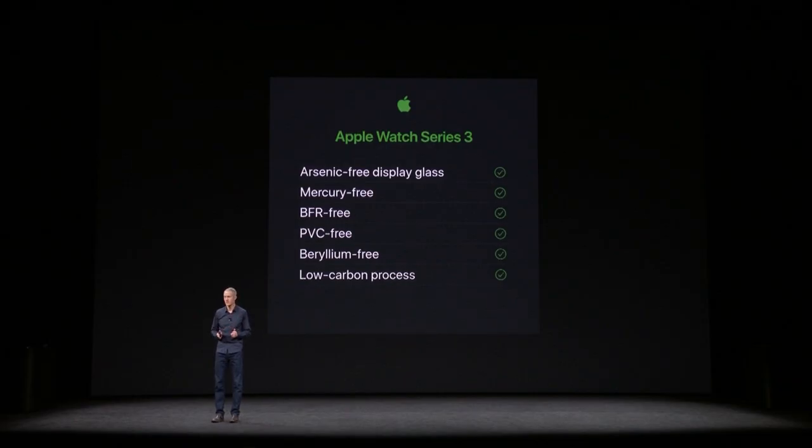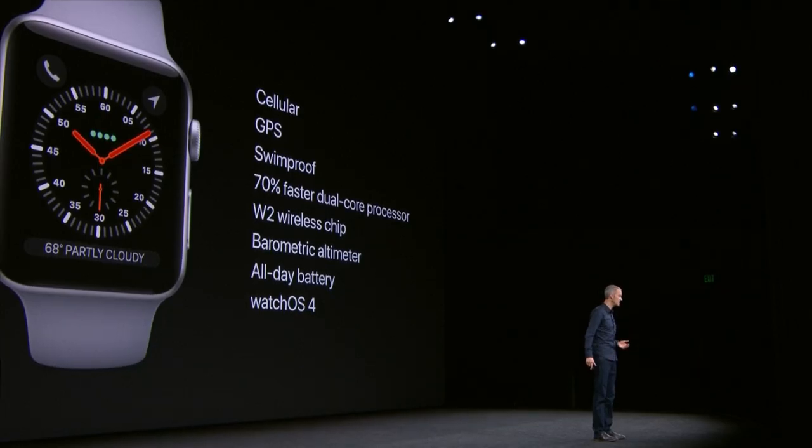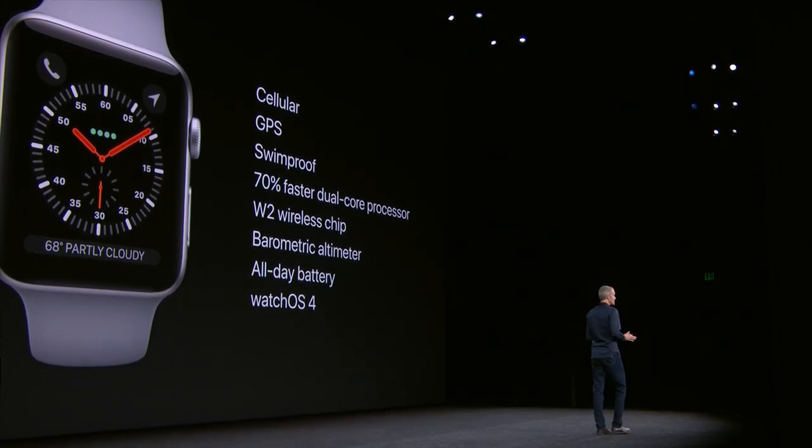All of these watches were built with a great deal of care as well as a concern for the environment, and they're free of these harmful materials. So that's Apple Watch Series 3, cellular, GPS, swim-proof, 70% faster dual-core processor, barometric altimeter, all the features of watchOS 4, and it still has all-day battery life up to 18 hours across a mix of LTE, Bluetooth, and Wi-Fi.